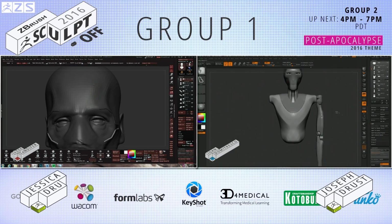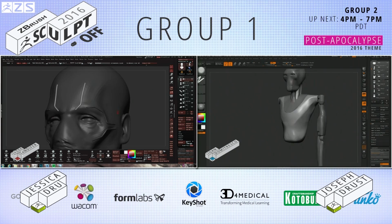We got too many screens. Too many screens. I'm watching the robot. He's watching the organic. All right.